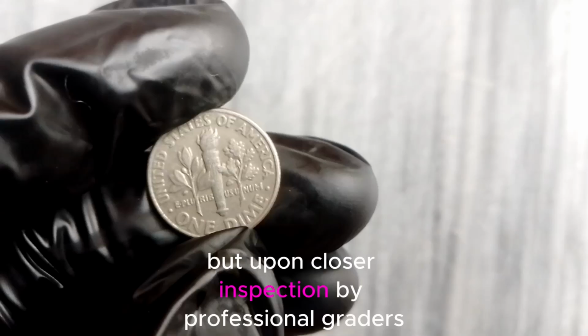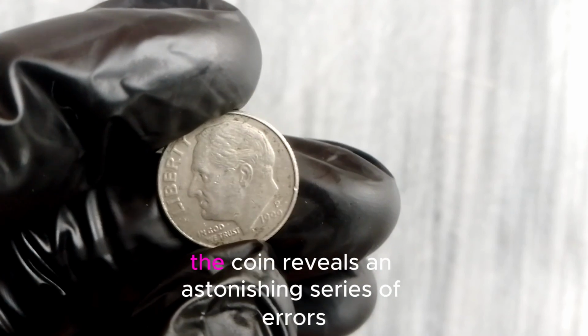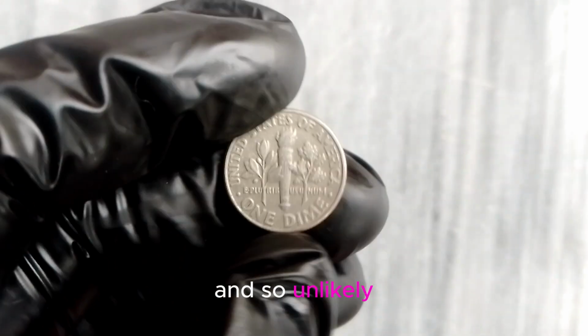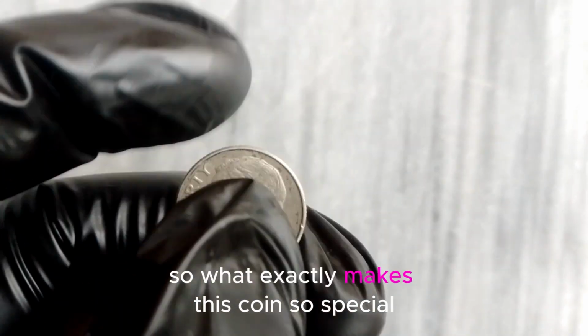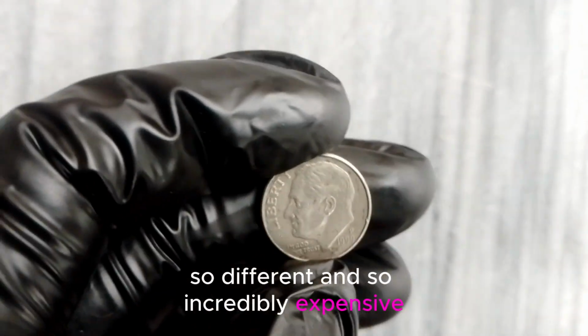But upon closer inspection by professional graders, numismatists, and high-end collectors, the coin reveals an astonishing series of errors and minting abnormalities so rare, so technically baffling, and so unlikely that it has elevated this specific piece into the stratosphere of rarity and value. So what exactly makes this coin so special, so different, and so incredibly expensive?